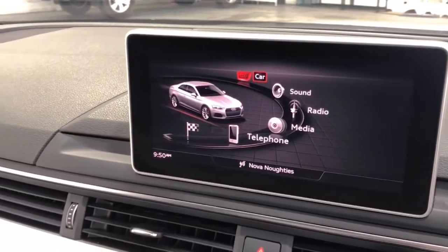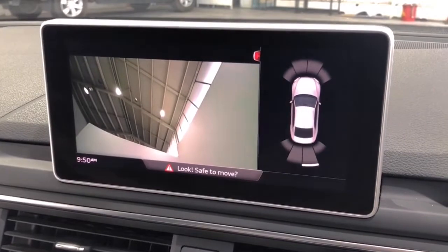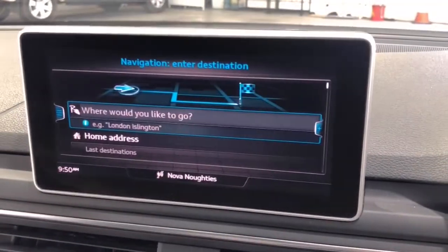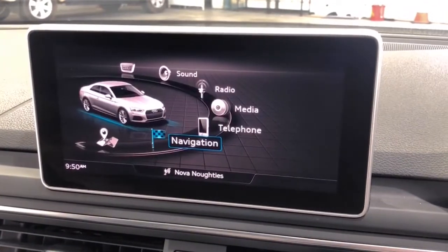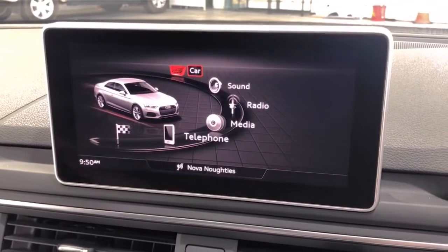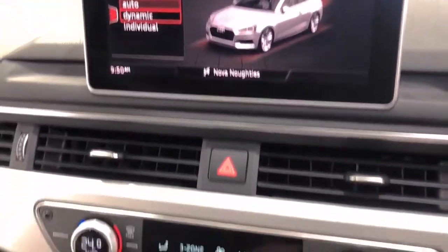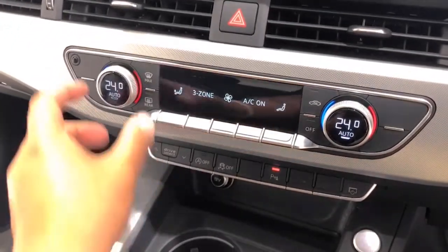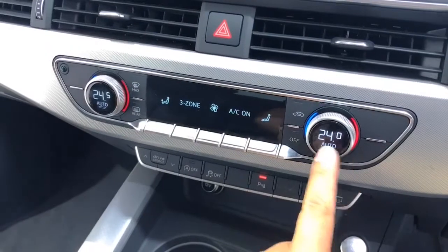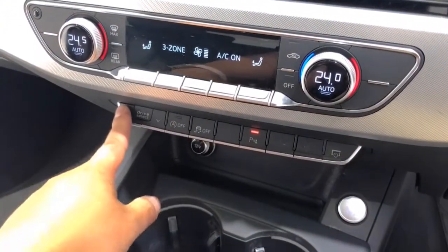The all-digital dashboard can be customized to your liking, such as a full view of the maps. Other convenience features included are sat-nav, Bluetooth connectivity, reverse camera, and 360-degree parking sensors. The dual climate control with digital display allows the driver and the passenger to have separate climates, or could be automatically controlled based on the exterior climate. The seats are also heated, with 3 levels of adjustment: low, medium and high.